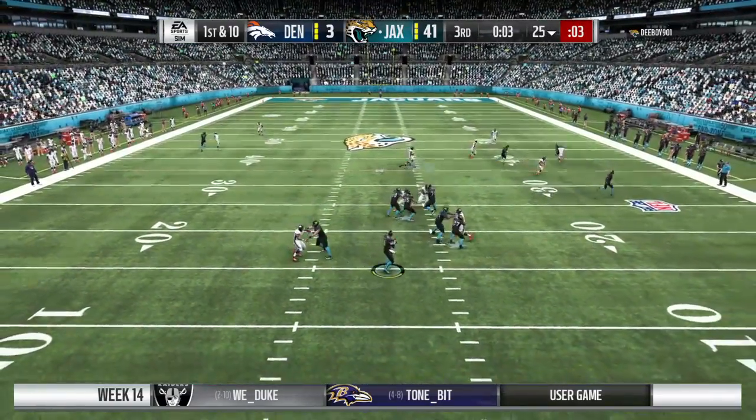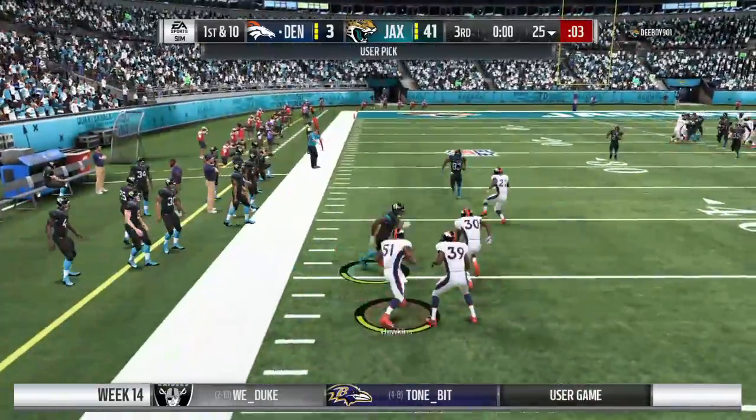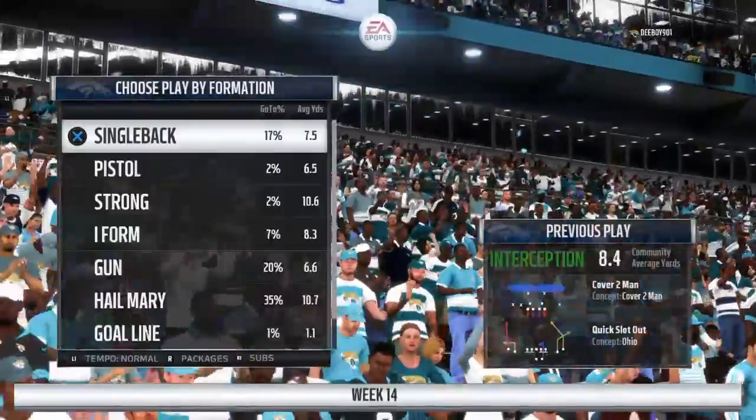Looking to throw. Into heavy traffic, and it's intercepted. He's picked off at his own 46. And they take over. They'll set up shop at the 46-yard line.